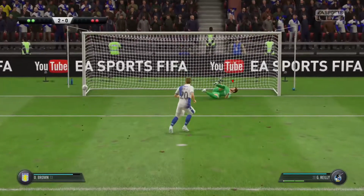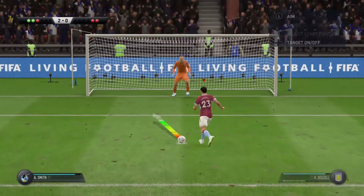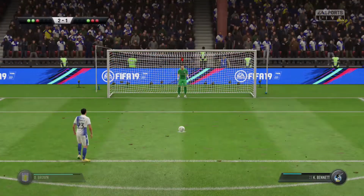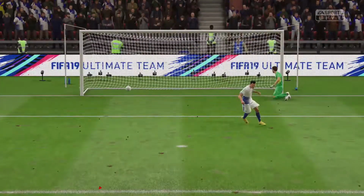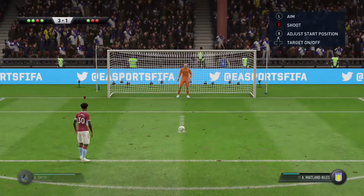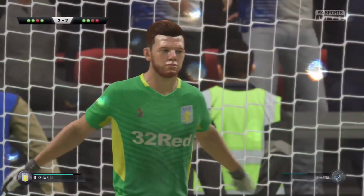Some work to do. As Bristol Rovers hit the post, Andre Dozzell steps up. Can he change our fortunes? Yes, he can. That's a lovely penalty into the left-hand side from the left-footed centre mid. Ollie Brown goes the wrong way and we're now 3-1 down in the shootout. Maitland-Niles, having scored in opening play, has put his penalty away.